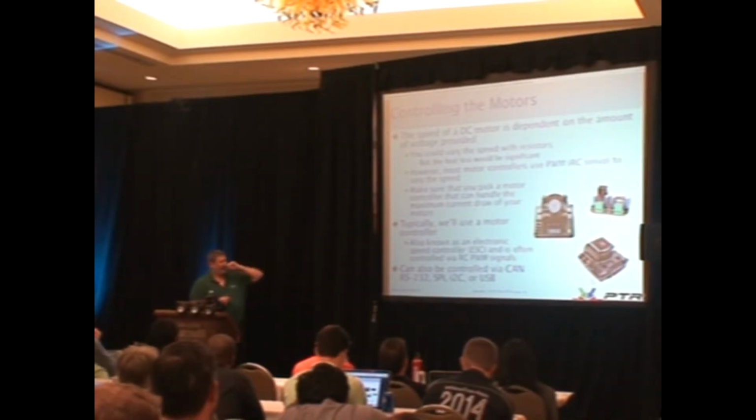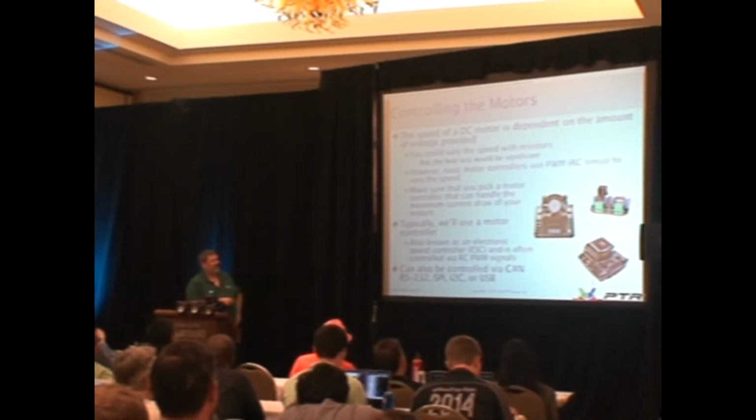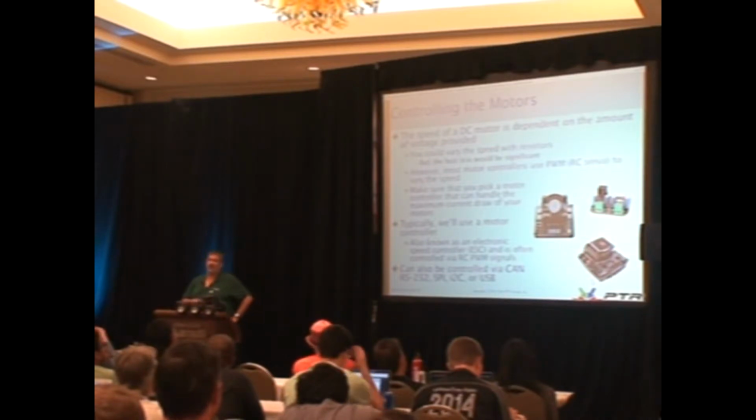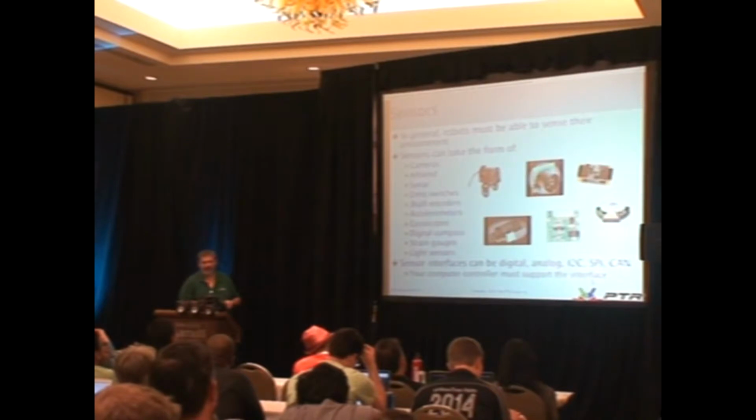But a lot of these other, like this one over here, this one happens to be called a Sabertooth. That one can be controlled with serial, I2C, SPI, USB, or hobby servo. And you just simply order it for the option that you want.